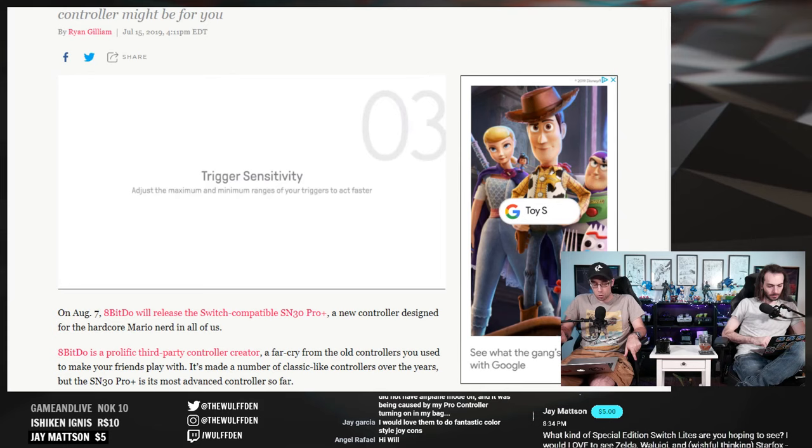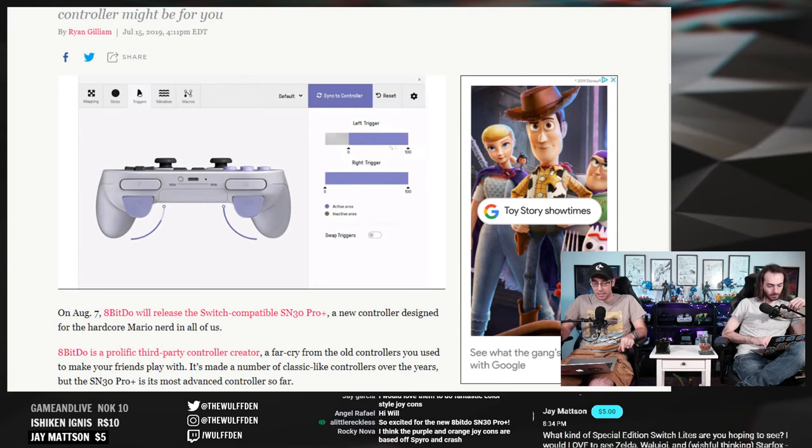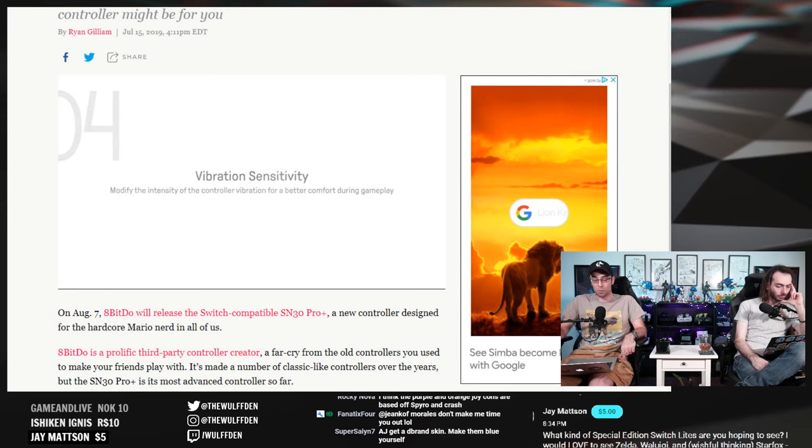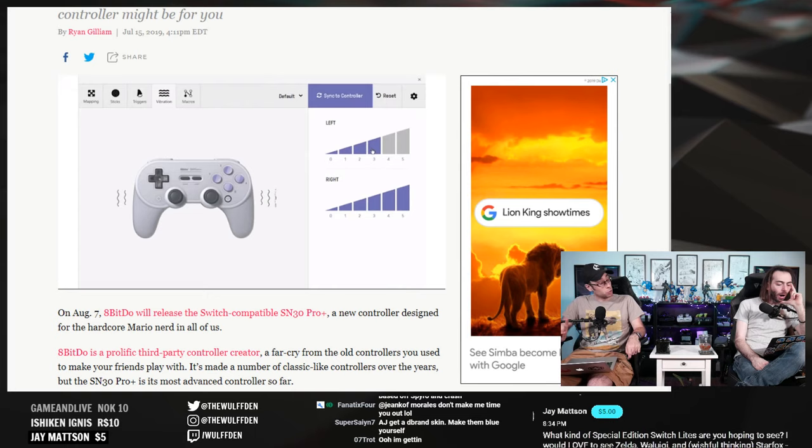What makes this controller more advanced is the new 8-Bit Do Ultimate software. Shown in the video above, this software lets players customize everything about the feel of their controller. Players can even input macros for the controller to execute with a single button press. So you can map the Konami code to one button if you needed to.